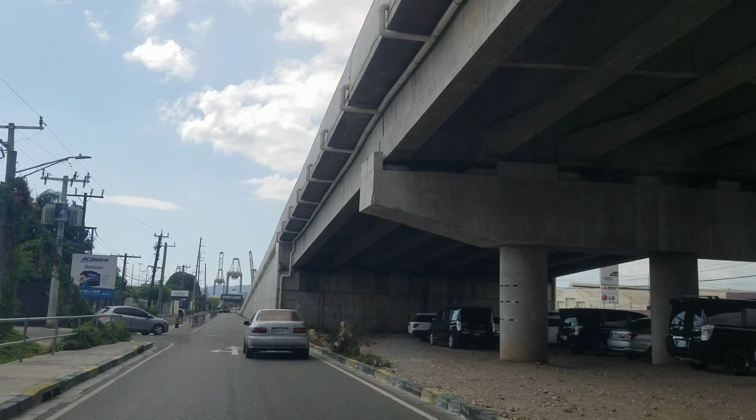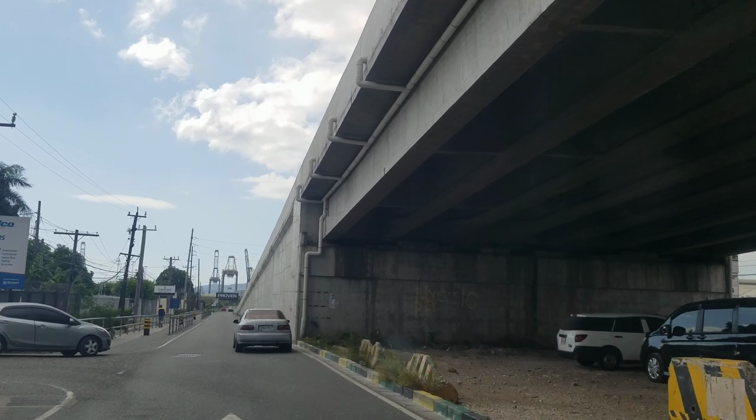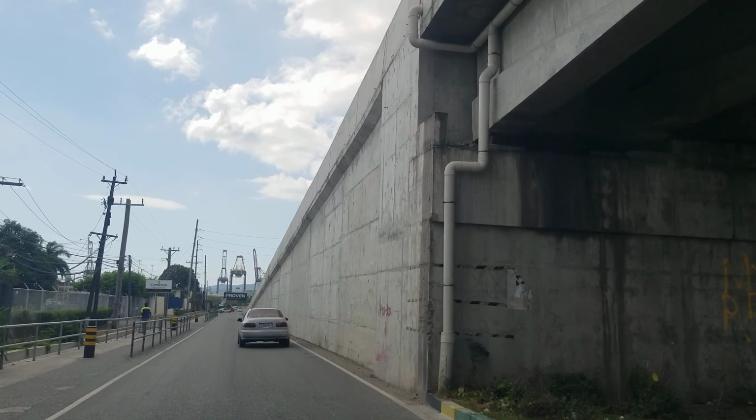On the left now is Bell Road, and that is where you find a lot of manufacturing companies.